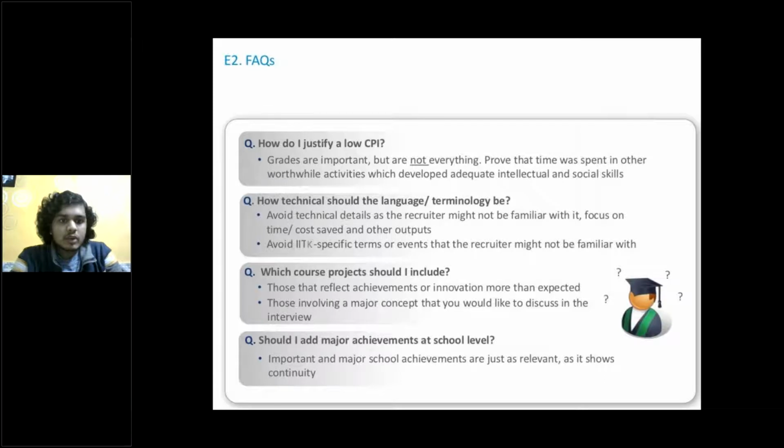Next is, how technical should the language or terminology be? It totally depends on the recruiter.